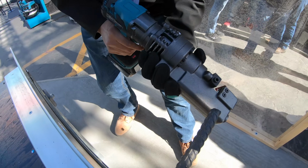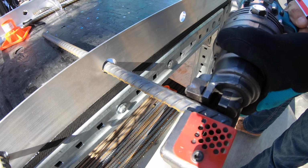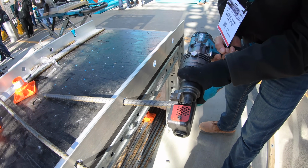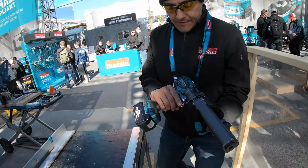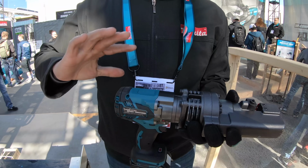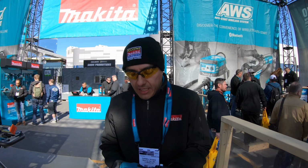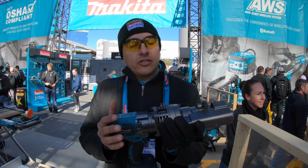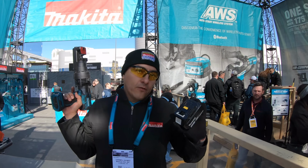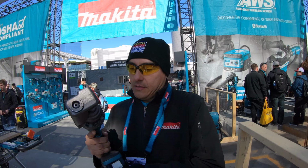Can you do one more cut for me, Darnell? Yeah. So here we have the XCS06 rebar cutter. It cuts up to number 5 rebar. It uses a hydraulic force to cut. It has the same body as our drill, so the ergonomics is already there. But the best part about it, it uses our 18-volt battery, which serves our platform for all our tools. And you're ready to go.